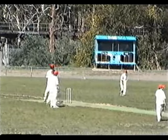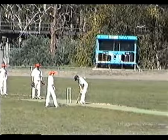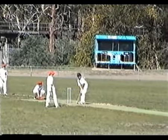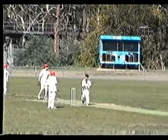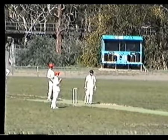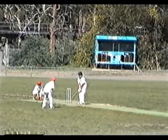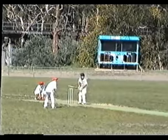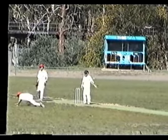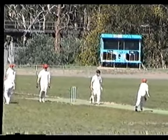No run. When you think about all the past backup keepers in world and international cricket, Dravid, Yunus Khan, Langer, Milman, Javed Miandad, they've all not really been able to bowl. Although some of them are in different standards to others.